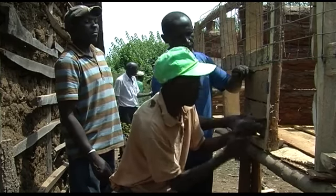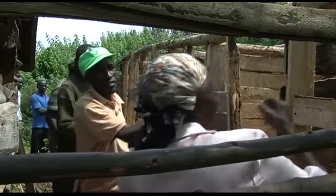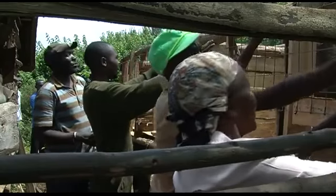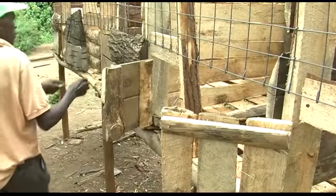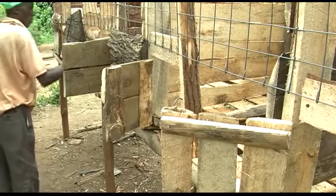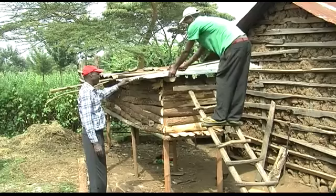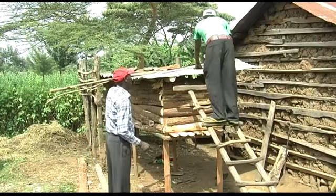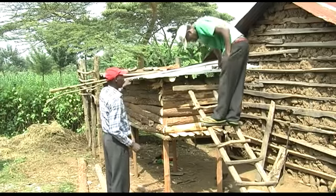Although rabbits need a sheltered home, they must have good ventilation, as the smell of their urine is very strong. To provide ventilation and light in the pens, wire mesh is nailed across the space above the doors. Finally, Mike uses recycled corrugated iron sheet to make the roof, making sure there are no holes in it.